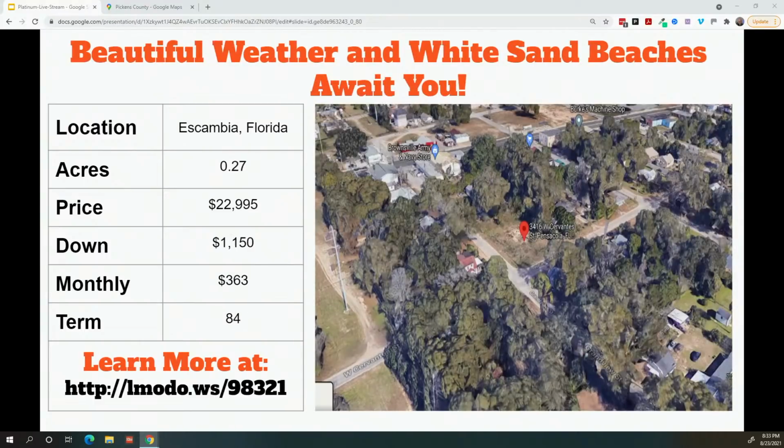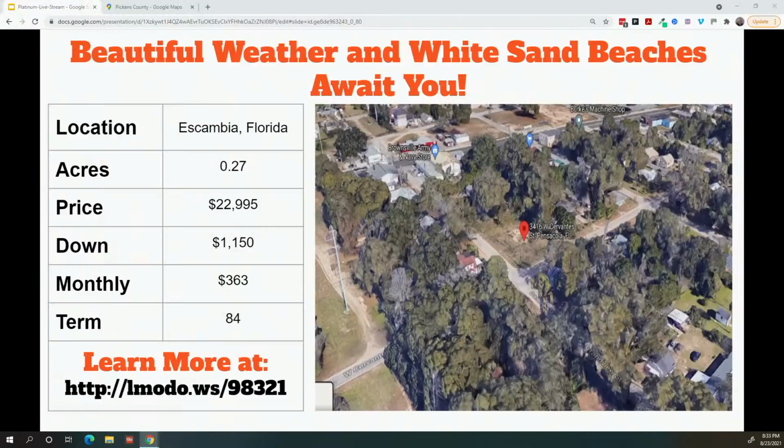So moving on. We're going to go to Escambia County. Escambia County, this is a 1/4 acre buildable lot, $22,995, $1,150 down with a term of $363 a month for 84 months. I saw this property. I went there. Cool area, cool property. It's completely buildable. If you look at this picture, you'll see you've got buildable lots over there. You've got homes in the area. This is a property that you could move into basically and start building that house that you want to build now. Power in the area. If you're looking for a buildable lot, this is how you do it.